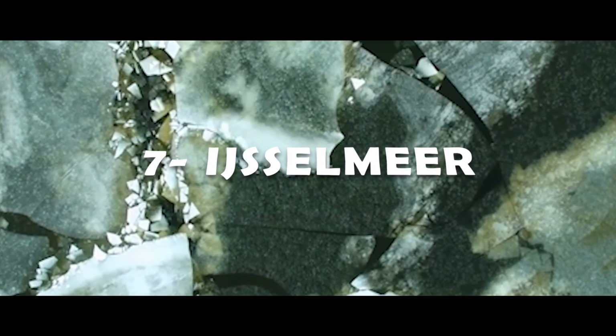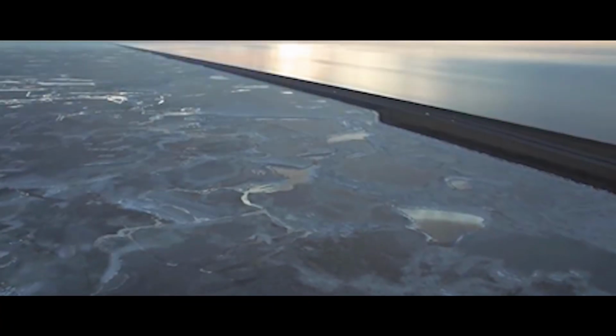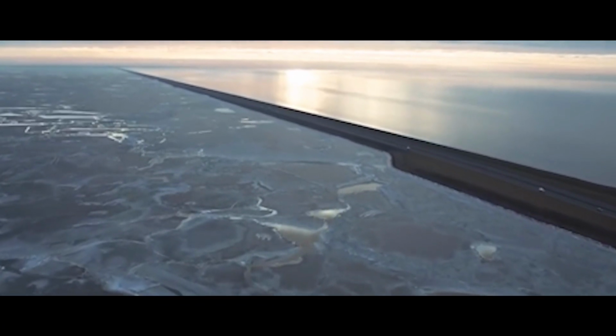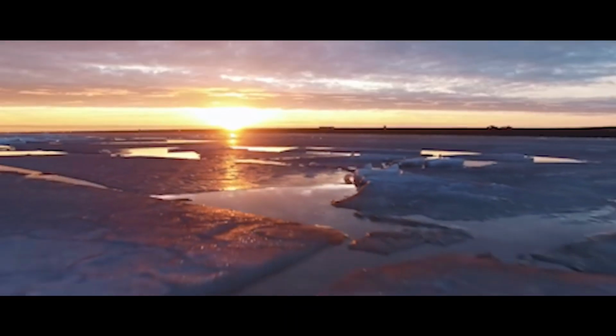Number 7. IJsselmeer. IJsselmeer is massive. It's the Netherlands' largest lake, linked to the Waddenzee, though made up almost completely of fresh water. Enkhuizen is the closest beach to Amsterdam, although there are many other popular beaches on the east side of the lake as well. These sandy beaches lead gently into shallow water, making it a wonderful place for swimming.